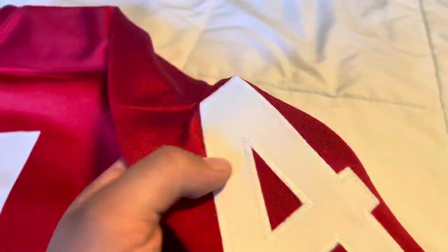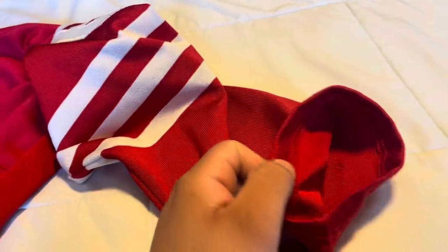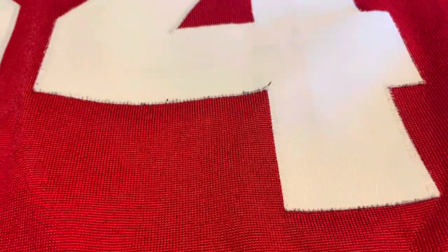Let's go to the sleeves. Both sleeves are the same, so I'll just show one. You got the single stitched 6, single stitched 4. So three stripes. Let's look at the stitching from the inside. If I can get it. Eh, too much. Flip it. Same thing, no name on the back. They weren't using names yet, so it's pretty much the same. Single stitched, 64. Yeah, that's that. Like I said, not too much to show. Pretty simple jersey. 1964 San Francisco 49ers Dorian.